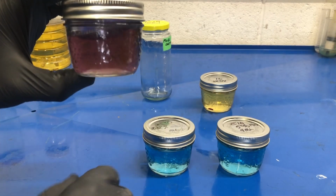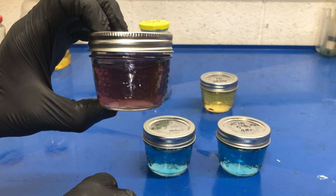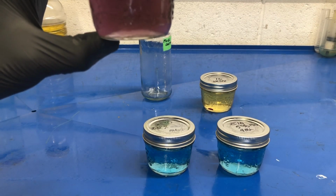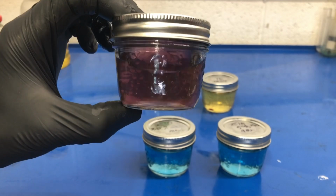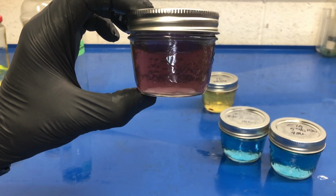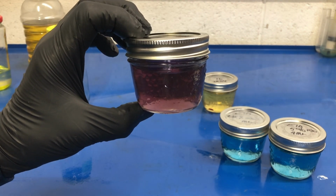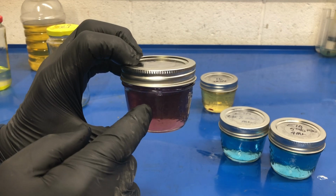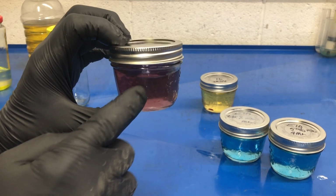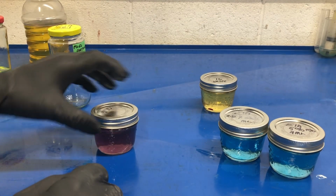Okay, so what do we see? Well, it turned purple, which is fine, but it's still pretty clear. Whoops, get it wherever the camera is here. So I don't see anything in the bottom. It's completely mixed with the sample. So that tells me then that this mixed fuel has ethanol in it because it's completely dissolved the red all through the whole fuel sample.